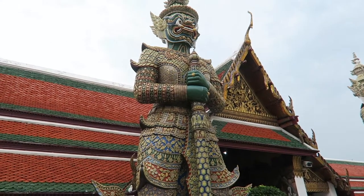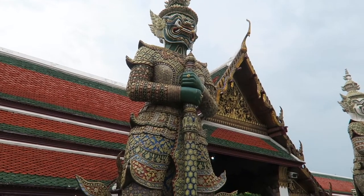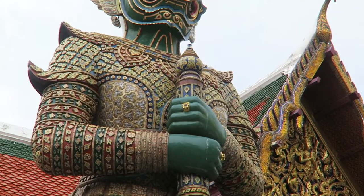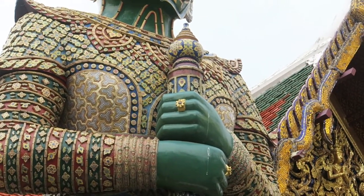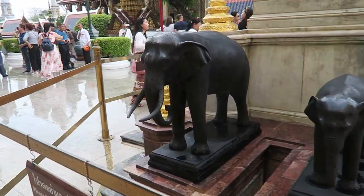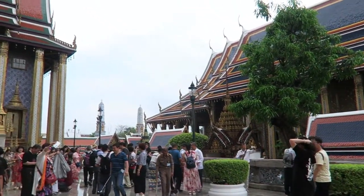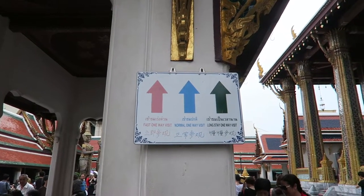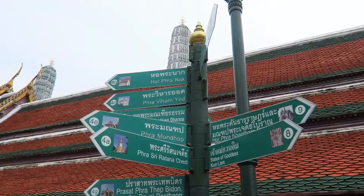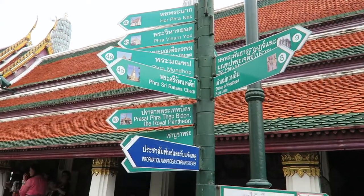Ooh, he has my ring on. This ring. So follow one of these: the fast visit, the normal visit, and the long visit. So here you can see where everything is, what direction to go in.